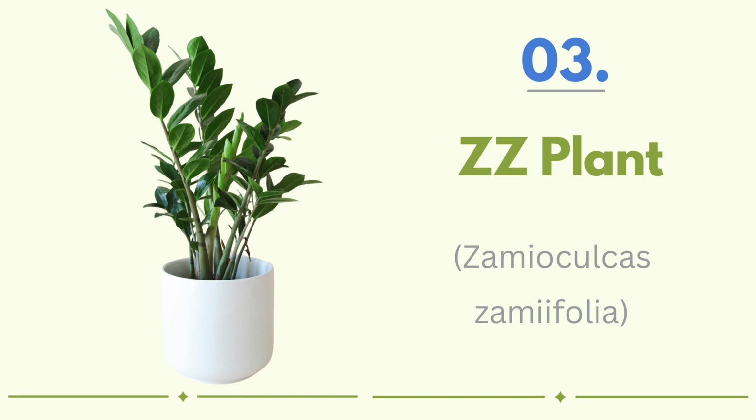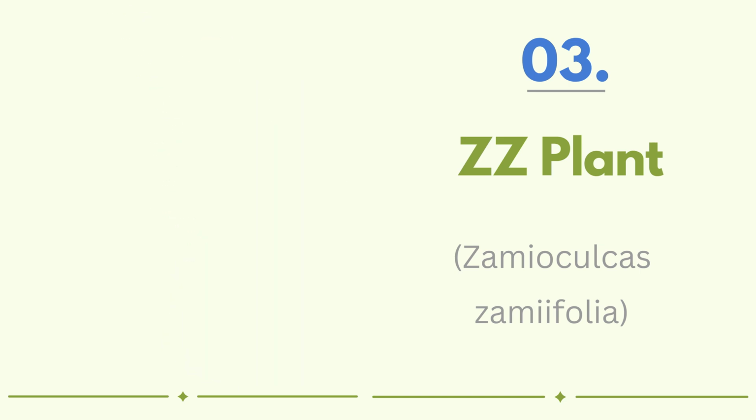If you're the kind of person who forgets to water plants, this one's perfect. So if you're looking for a plant that's both stylish and basically takes care of itself, the ZZ plant is the one. It's practically indestructible and looks good doing it. Easy choice for a beginner.